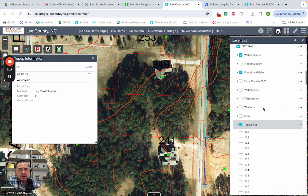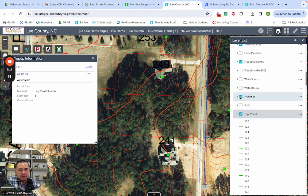Some of the other things we always check on these properties: we want to throw the wetlands map on and see if there are any wetlands nearby. Wetlands are areas where you can't develop or build, because they're designed for where water should flow. It doesn't look like we have any wetlands on this property.